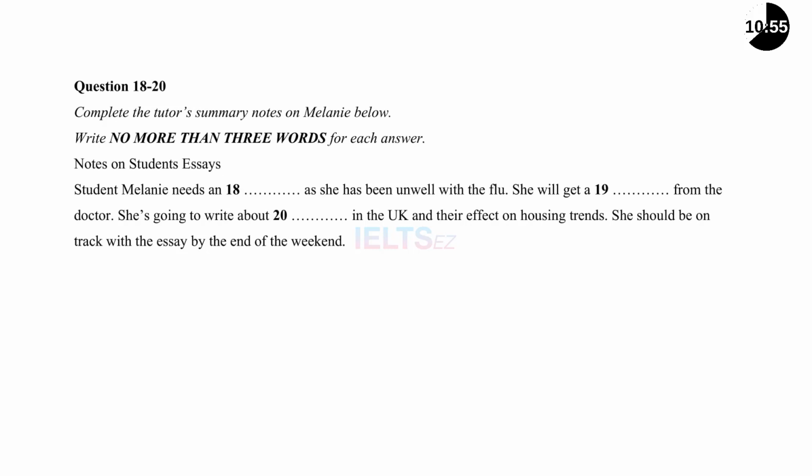Well, I've not got much on for the rest of the week, and I've set aside the weekend to really get to grips with it. Good. Now, is there anything else?